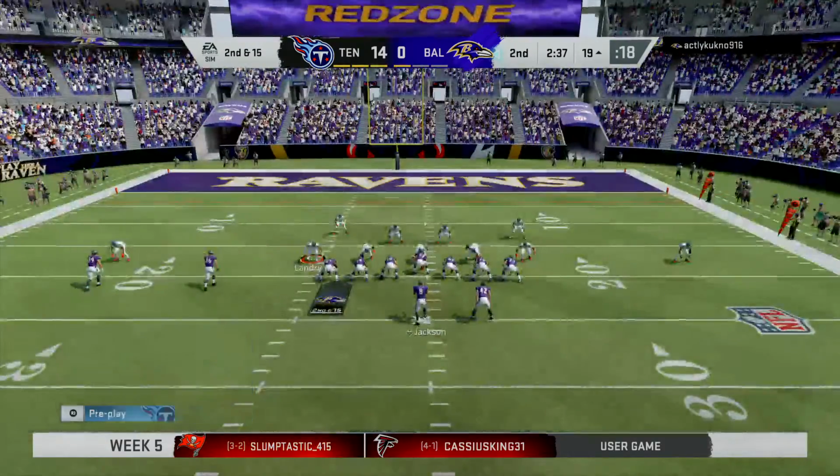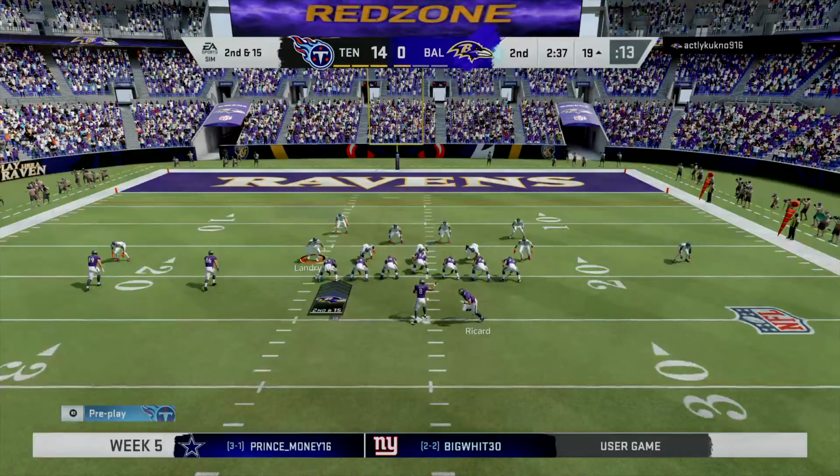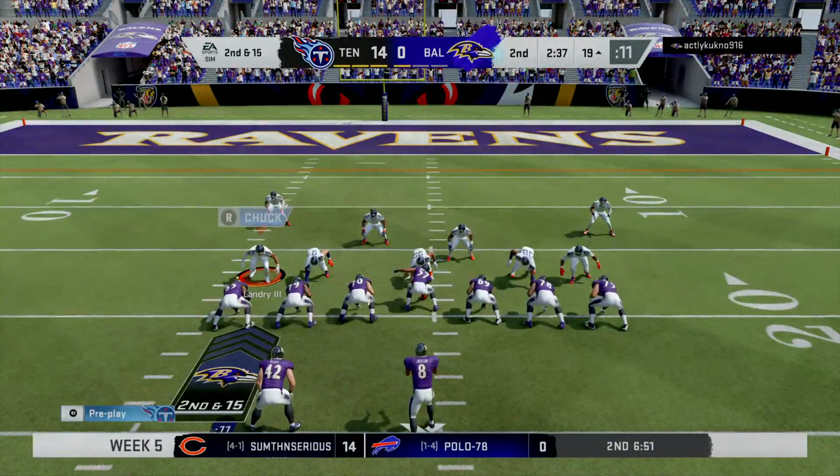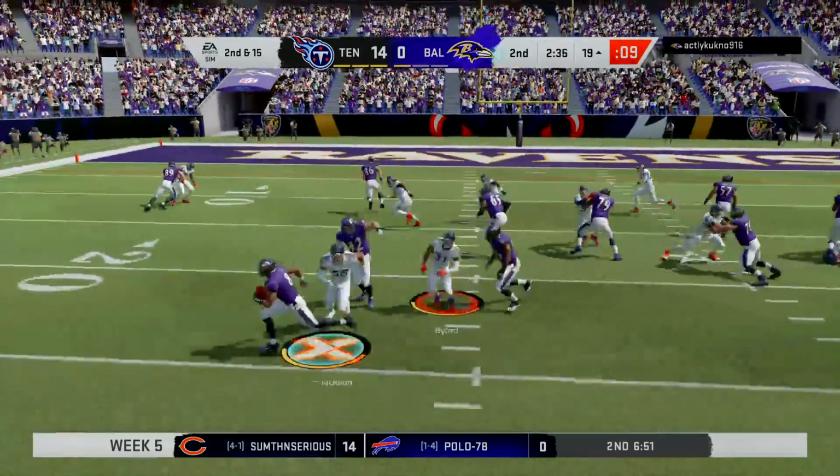You can't block me. Tight dog. Kill. Go. Rush in. Kill. Go. Kill. Get up. Run.